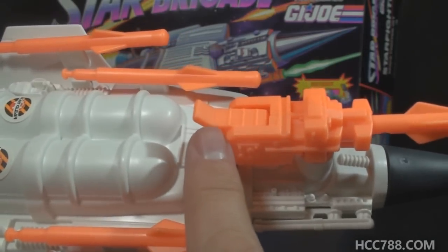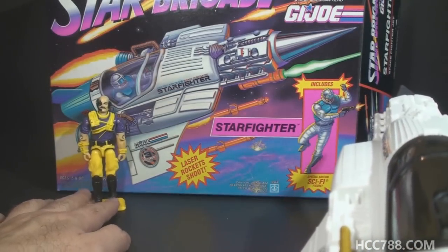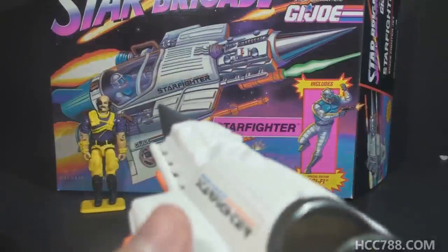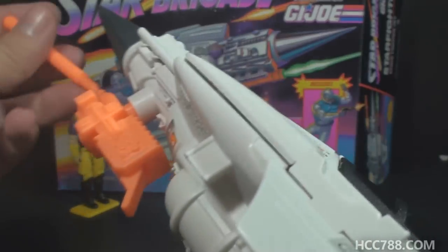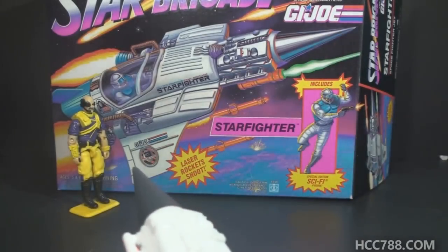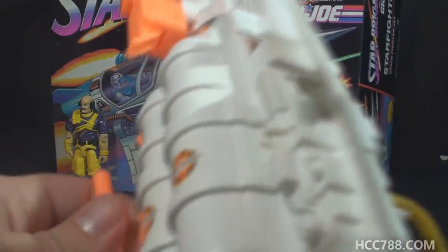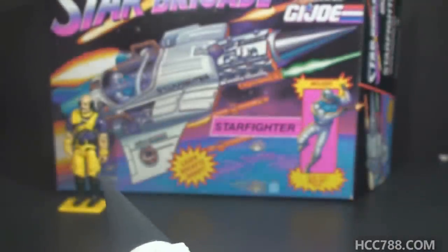The trigger is here. And let's use Dr. Mindbender for target practice. He seems to be a popular target. You just take aim and press the trigger to fire. There is a lot of power in that spring. It can really get this rocket moving pretty fast. And since I have four shots with this, I'm going to just keep shooting until I knock that guy over. Die, Dr. Mindbender.